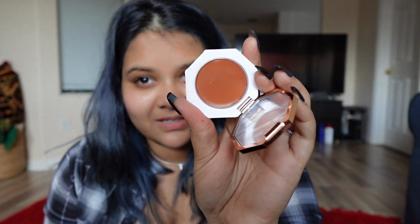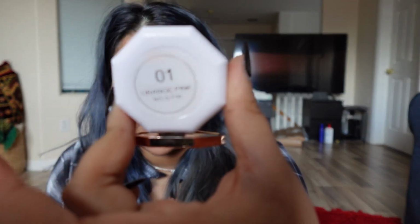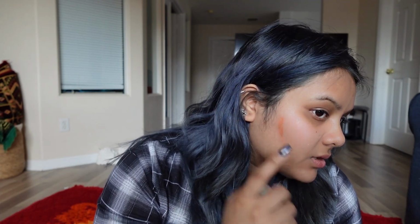Whoa. So now we have the bronzer, which is slightly orange. It says that it's called orange pink, which I doubt is the actual shade name. We're going to swipe it the same way. It feels the same. They both have a very similar consistency. Oh, why is it so orange? I'm just going to go in with my sponge. Okay, yes, it's a bit orange. And I don't really love it as a contour. But as a bronzer, what is going on?